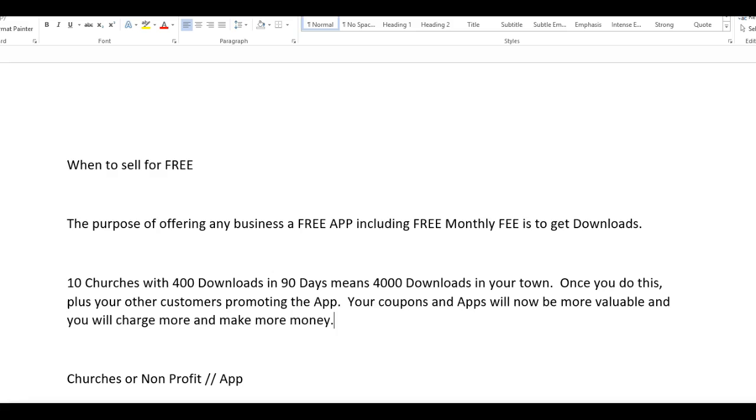Folks, it's just like having your own magazine, your own TV station, your own radio station. It's like having your own Valpak, your own coupon magazine. You can literally own your community. Do not go in there talking to them about 1,000 different things. Go in there talking to them about one thing.